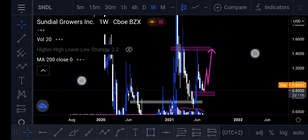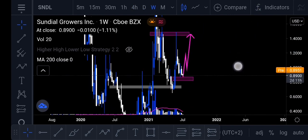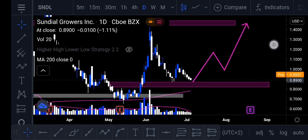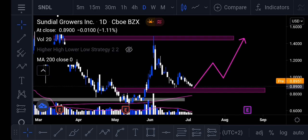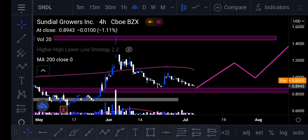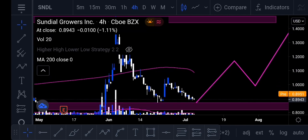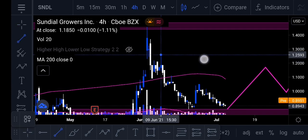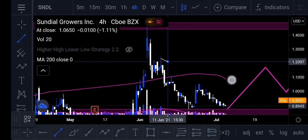If you go to the weekly chart, we cannot see that. On the daily chart, we are above the moving average, which I'm pretty happy about, and which indicates on the higher time frames that we're in an uptrend. But on the 4-hour chart, we can see that we're below it, which tells us that we're in a downtrend, which hopefully you can see right here.